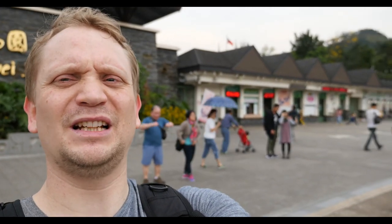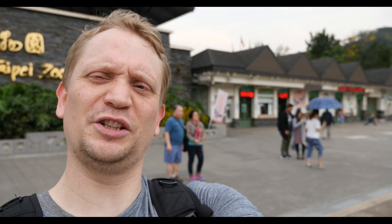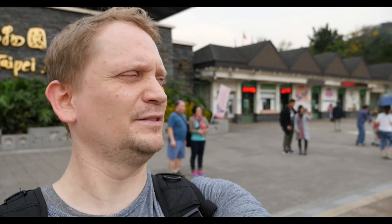Welcome to the Taipei Zoo. It's quite easy to get here, have you seen? And you just grab a ticket, they're not too expensive, just a few dollars, and in you go. Sometimes there are larger lines and queues, but today it's quite easy. So we'll just hop inside now.